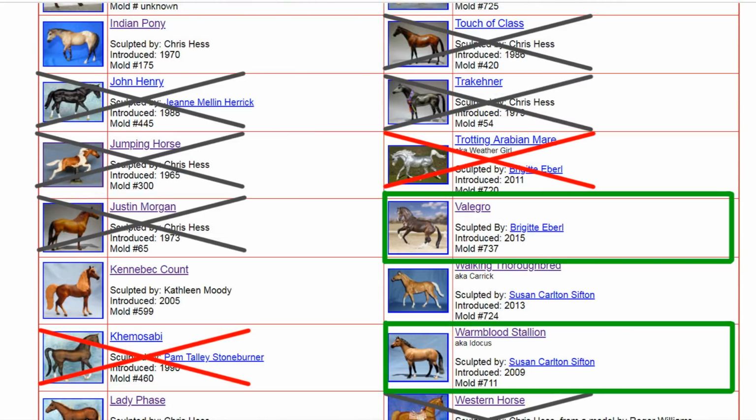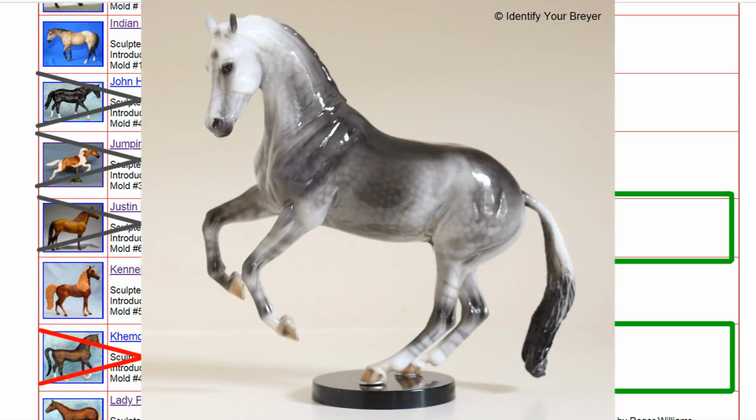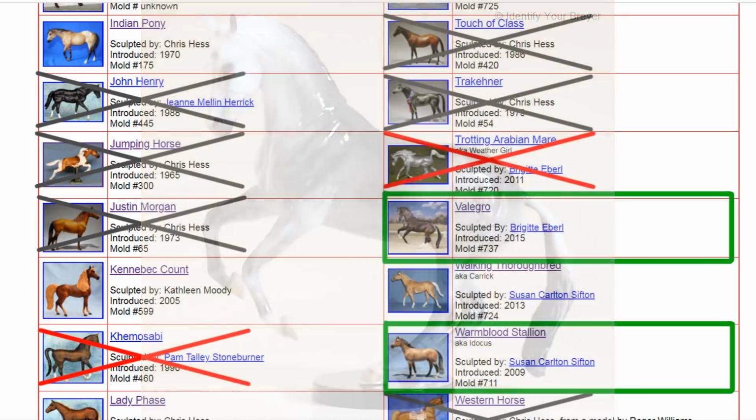On page 13, there is Vallegro, another Eberl dressage mold that I once again feel like is a strong contender. It would fit the theme, and despite being around 4 years old now, it really hasn't been used as a huge amount as I would have expected.